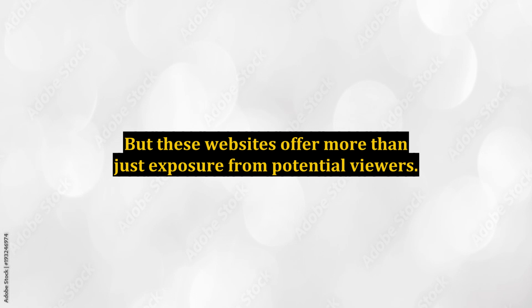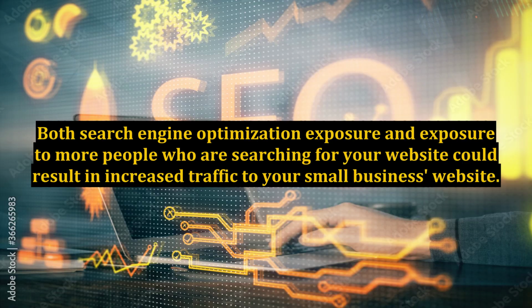This increases the chances that your website will appear on major search engine results pages, or SERPs, which will allow more people to see the website when they perform a regular search. Both search engine optimization exposure and exposure to more people who are searching for your website could result in increased traffic to your small business website.